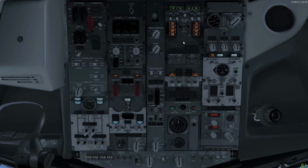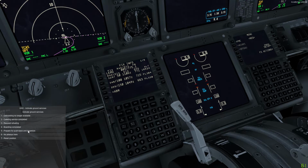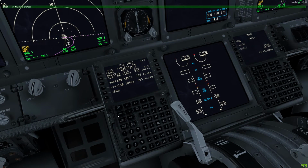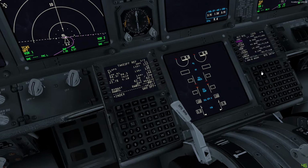Ryanair 3187. Ground equipment we can get rid of. We can get GSX to push us back. We're going to be going tail right today. I'm going to put the first FMC onto the takeoff ref page. There we go. Just make sure those values are already calculated, which they are. And the second FMC we can set onto the legs page.